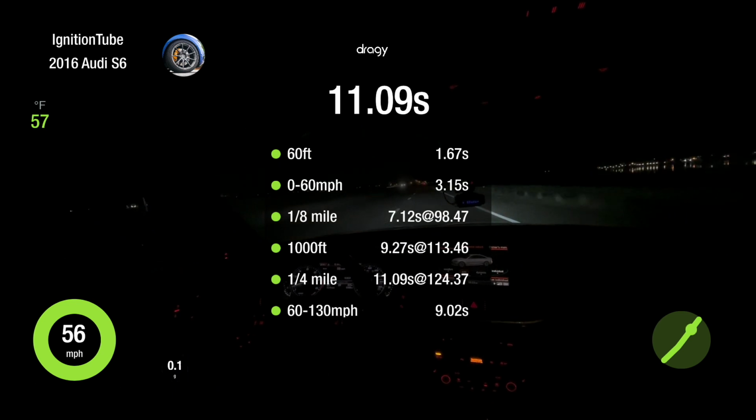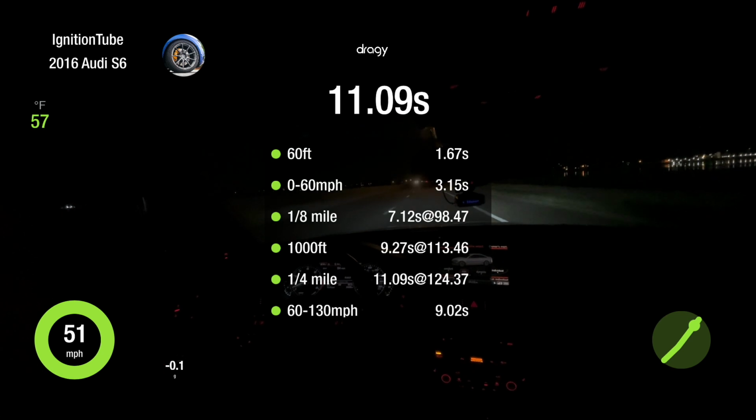I think once we get the slicks on, we're definitely in the 10s. And again, that is a completely bone stock car, so not a bad night. Let me check the time.